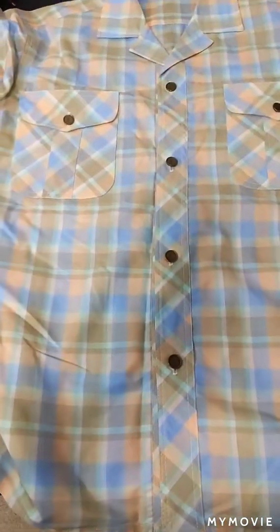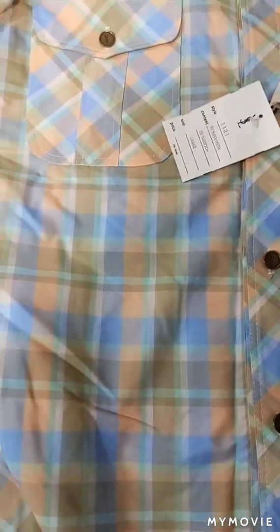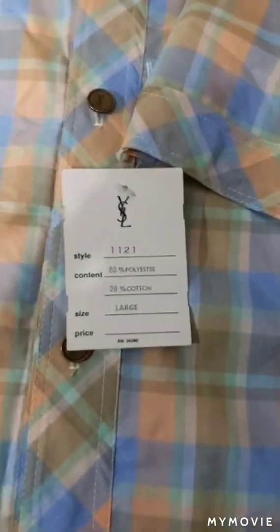There's no interior tag to show off. But tell me, what do you think? Is this vintage, or have I wasted my money?